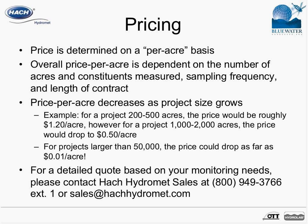However, a project in the 1,000 to 2,000 acre range could cost as little as 50 cents an acre. For extremely large projects, the price drops even further, and those above 50,000 acres can see prices as small as 1 cent per acre. As pricing is tailored to the project at hand, please contact Hach Hydromet Sales for an accurate quote on your monitoring project.